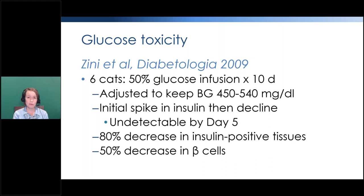This was a study done in Europe and published in 2009. Very, very simple study. They took a group of cats. Some of them were used as controls. And another group of cats were exposed to hyperglycemia. They did this by putting in jugular catheters and pumping in highly concentrated dextrose to keep their blood glucose concentrations between 450 and 540 milligrams per deciliter for just 10 days. So a relatively short study.